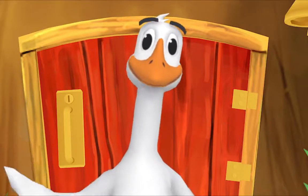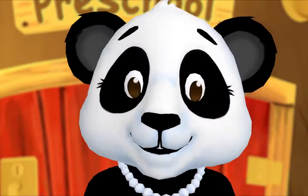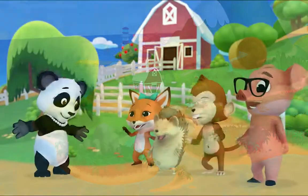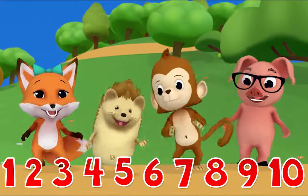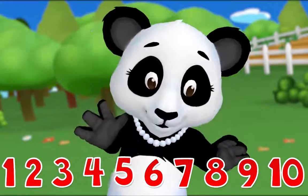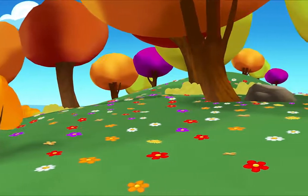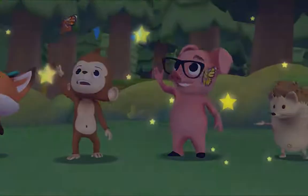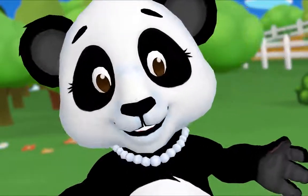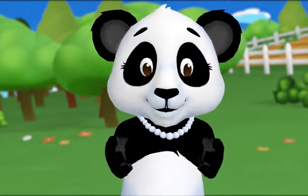Here's something we already did. Let's do it again. We're about to practice our counting together. Come on! One, two, three, four. Don't stop now, let's count some more. Five, six, seven, eight, nine, ten. You're doing great. When we see some flowers or butterflies or stars, look for things to count.